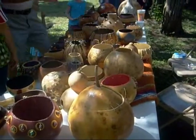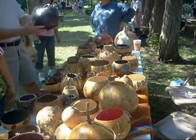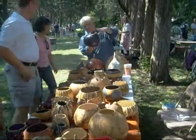Maybe we should do that with our zucchini. We have a lot of zucchini. I don't know if you can do that. It would probably stink after a while. Yeah, see, it was such an odd-shaped gourd.